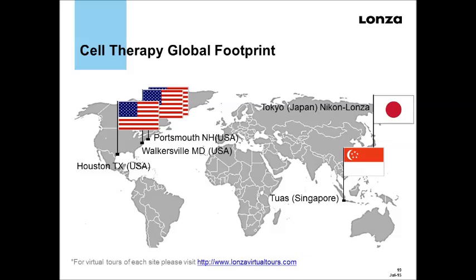We believe that, as a contract manufacturer, we need to separate normal human cells from viral transfection or viral transduction, so that we get the highest quality, and we make sure that there's no potential for cross-contamination. The best way to do that is to put them in different states. So we are moving forward with that. We are going to put them all in New Hampshire, but they will not be near each other. So again, we're focusing on that.